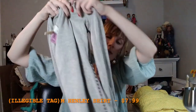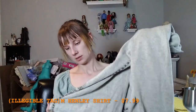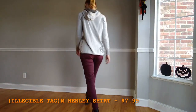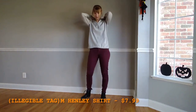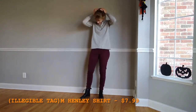Okay. Next thing is this hooded Henley long sleeve shirt. I really liked the crisscross binding detail. The only thing I'm not too crazy about is the print on the side here, but it's fine. I really wanted a Henley type thing, and this looked cozy. It felt good. It's 100% cotton. So I'm hoping that it will fulfill my desire for a Henley type sweater.